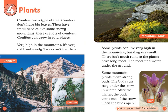Some plants can live very high in the mountains, but they are small. There isn't much rain, so the plants have long roots. The roots find water under the ground. Some mountain plants make strong buds. The buds can stay under the snow in winter. After the winter, the buds come out of the snow. Then the buds open.